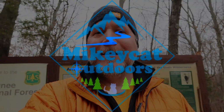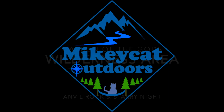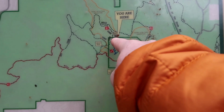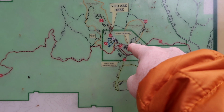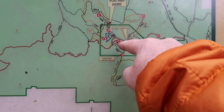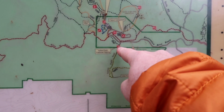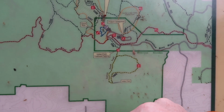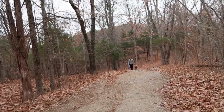So what are we doing today? We're at Garden of the Gods wilderness area. Gonna do part of the Anvil Rock trailhead. So let's check it out. You are here. Ring Feral campground, big nature area, all different trails, Indian Point, Camel Rock. So we're gonna be heading out into the natural area. They got a lot of dogs on the trail today.